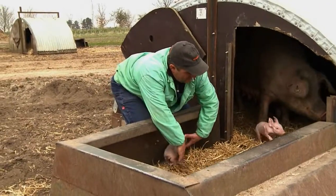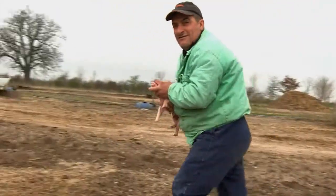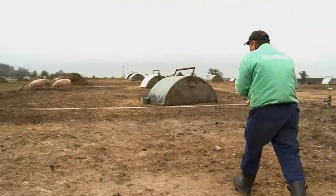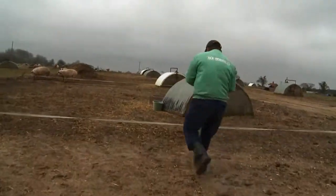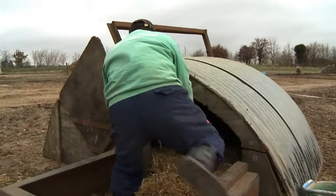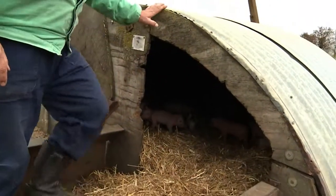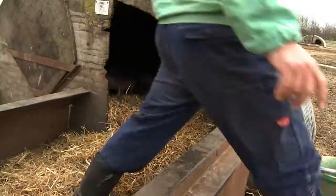A very important part of the gilt's life cycle is the first lactation that she has. It is very good practice to make sure that in the first lactation she suckles plenty of pigs. You need to have your gilt suckling 12 to 13 piglets on their first litter. No matter how many they've had, you need to find piglets from other sows and add them to these gilts to make sure they get up to that number.